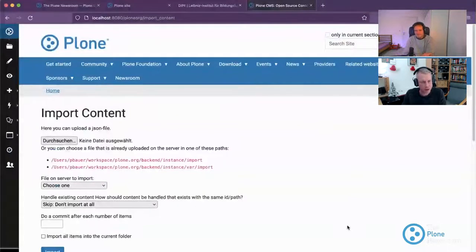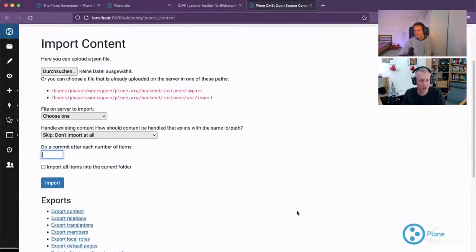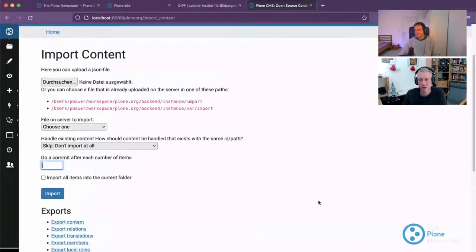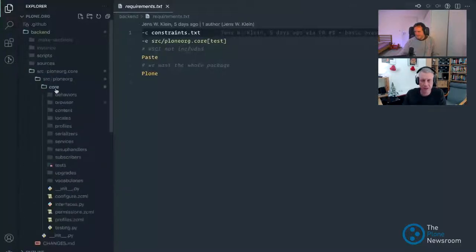The do a commit after each number of items feature is very handy because if you have a very large content database that you want to import again, then on the import process, it starts to fill up your temp folder. And Philip found out somewhere last month that if he does a commit every 1,000 items, the temp folder gets flushed. That's very convenient when you do an import. Say you have to import 20 gigabytes of binary data, then previously, if there was no commit in between, you could also end up with a temp folder of 20 gigabytes, which is a bit inconvenient on many of today's servers.